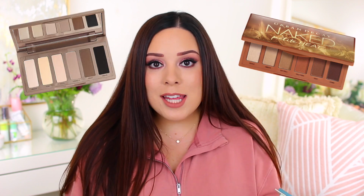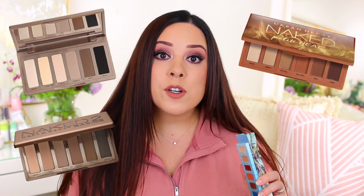The only con that I can really think of is that it does come with mainly metallic shadows. I love metallic shadows, but I know a lot of people kind of need more mattes to make a palette complete. A lot of you guys were saying you were interested in it, but you were just kind of disappointed there weren't more matte shadows, which I can totally understand, especially if you don't have a palette in your collection that you think would pair well with this one. If you have the Urban Decay Naked Petite Heat or any of the Naked Basics palettes, those are going to be great companion palettes to this one.